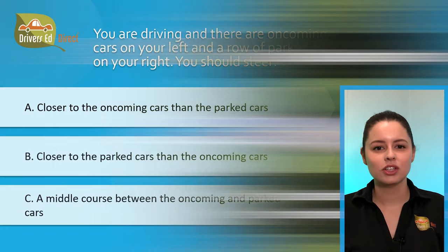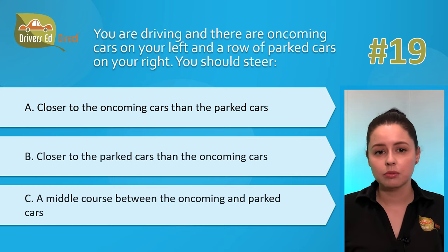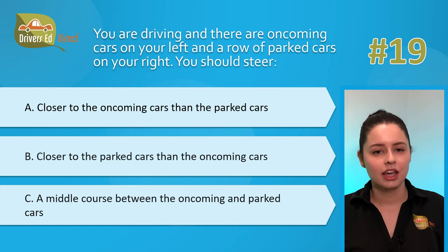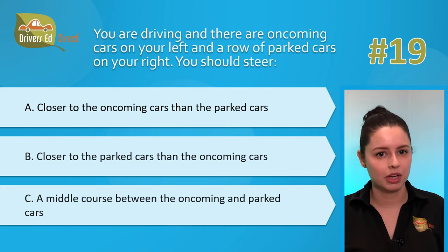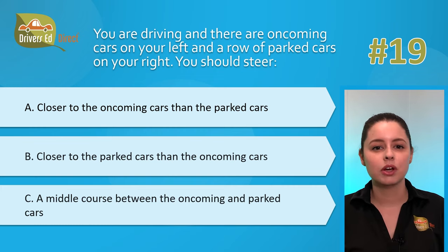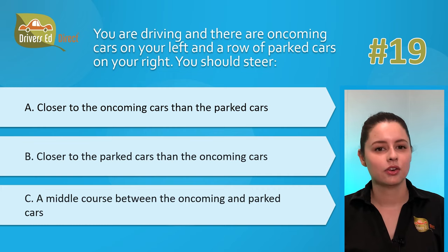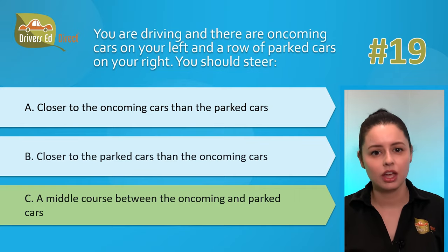All right, next question, question number 19. You are driving and there are oncoming cars on your left and a row of parked cars on your right. You should steer A, closer to the oncoming cars than the parked cars, B, closer to the parked cars than the oncoming cars, or C, a middle course between the oncoming and parked cars. The correct answer for this one is C, a middle course between the oncoming and parked cars.